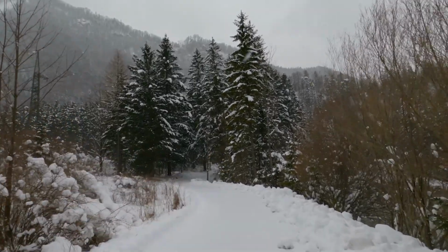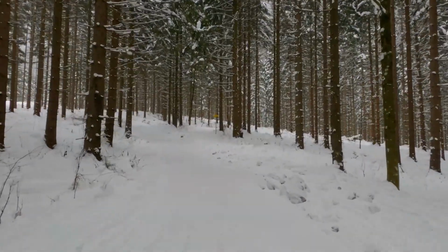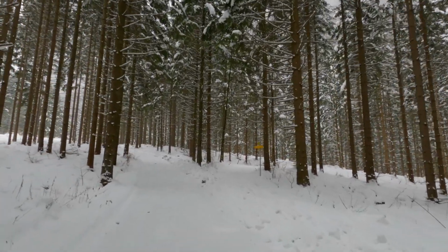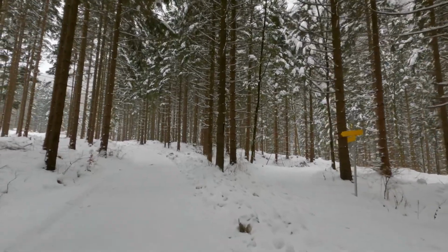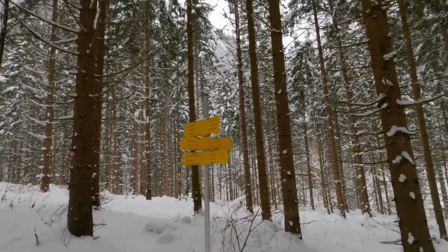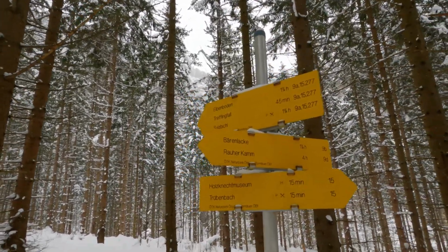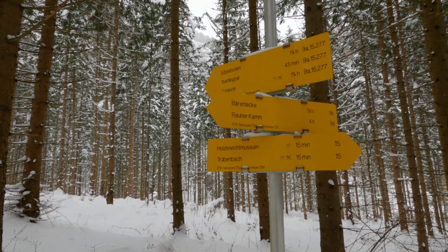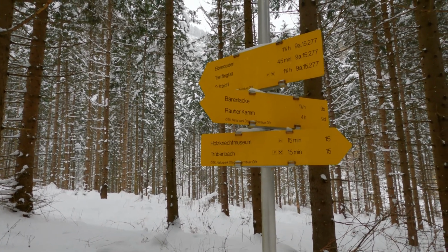I will continue here along the river Erlauf. As I told you before, here is the junction where you can continue to Bärenlacke and over Raue Kamm to Ötscher. It's a 4 hours hike, of course, in good weather. And we are now continuing to Trefflingfall.